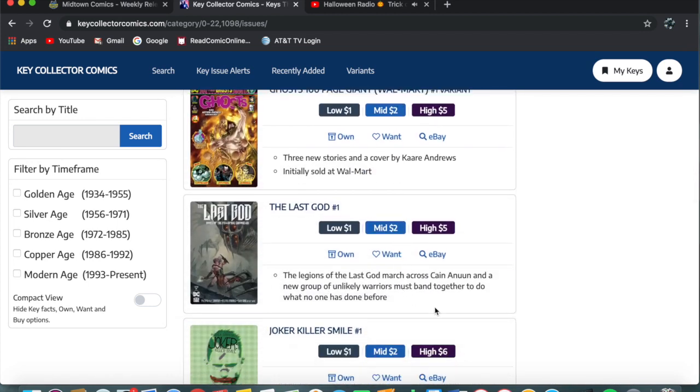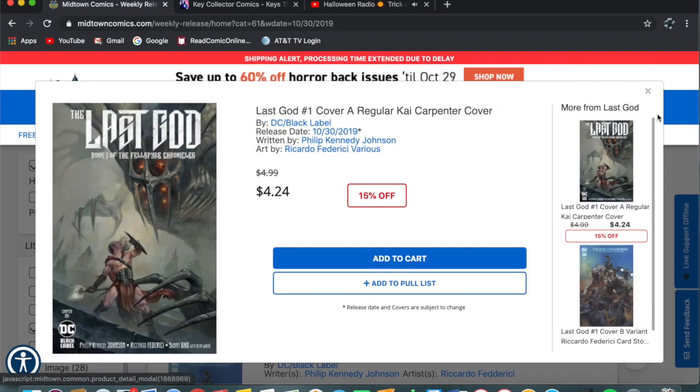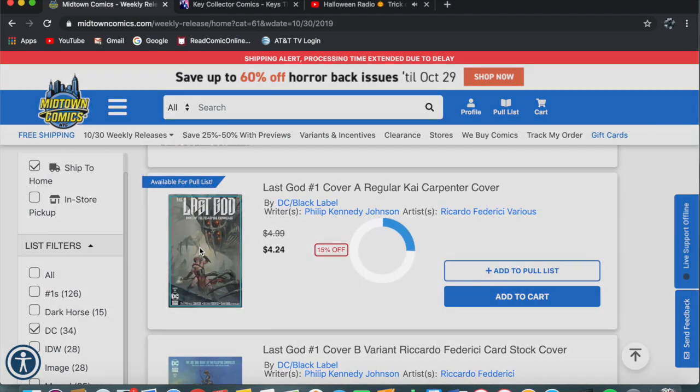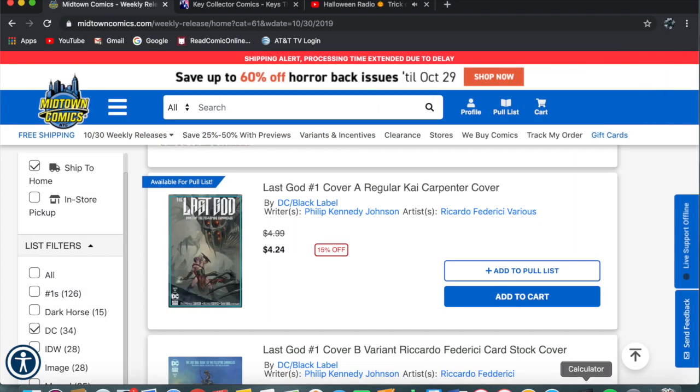So it talks about the legions of the last god march across Canaan, and a new group of unlikely warriors must band together to do what no one has done before. So I'm going to give it a shot, see how it goes. The cover looks pretty stunning, and it's a DC Black Label, so usually the artwork's phenomenal. So I'm going to add that to the list.